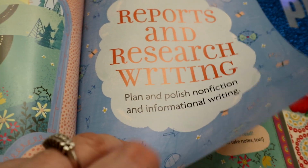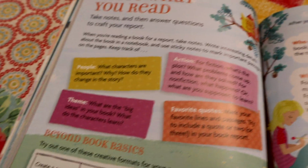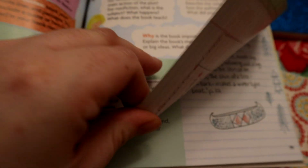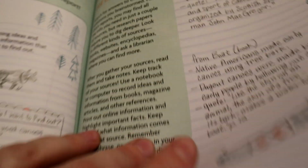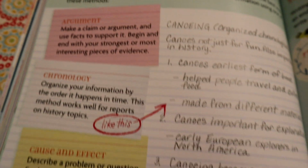Now we're on to reports and research. So Better Book Reports gives you things you can do to get some better book reports in there. So Write What You Read, more tips for those book reports. That'll be fun. And like I said, we don't have to go in order in this. I'm letting them pick. I gave them free reign. I said, take your book, take your notebook, sit where you want, get comfy, write me something. I can't wait to see it when you're done.